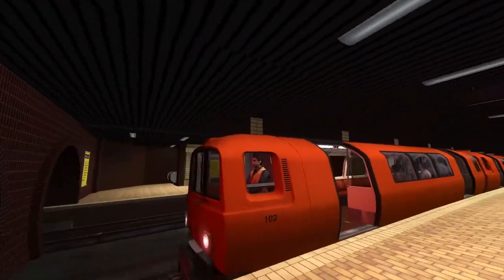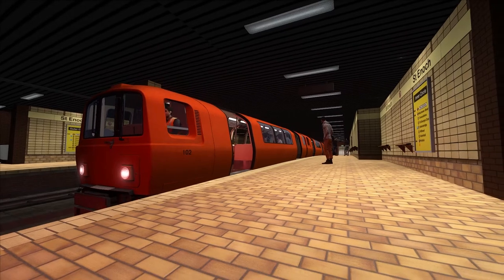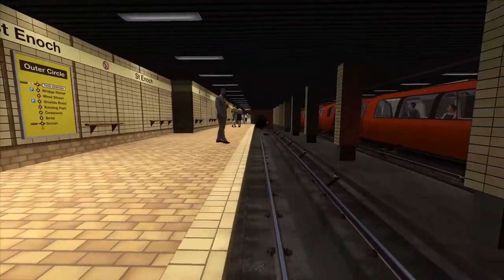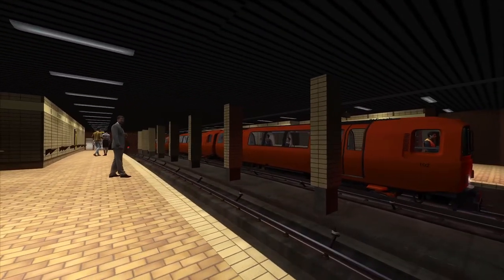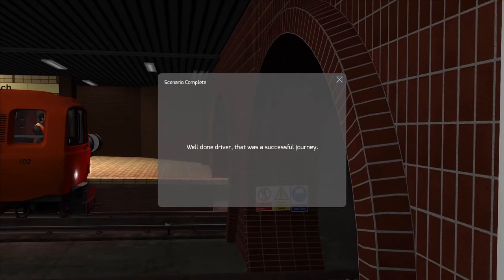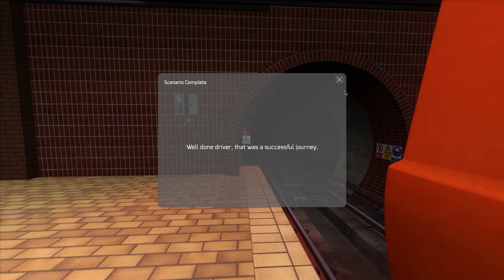Wow, so yeah, that was the route. Minus my little hiccup. That was a bit strange, but yeah. Well done, driver. That was a successful journey. Yeah, only took like 3 attempts. Well, very good. Very well done to me.